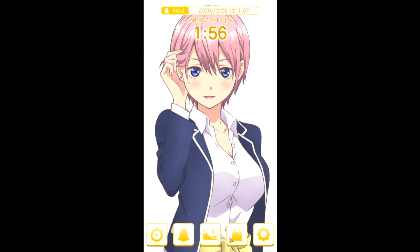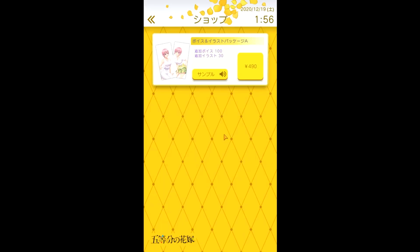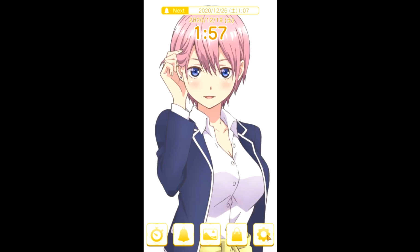So the fourth setting that looks like a bag is where you can buy additional images and voices for an extra $5. Yep, it's pretty ridiculous. I thought the app costing $10 was already absurd, but this is just purely ridiculous. So paying an additional $5 will get you different 100 voice lines and 30 images. I'll let you decide whether it's worth it or not.